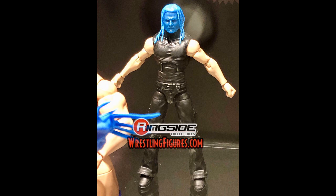Really cool that they're doing this. Will he come with like an Intercontinental Championship or a World Tag Team Championship? Either way, I'm probably going to end up picking this one up. I really like the look of it so far.